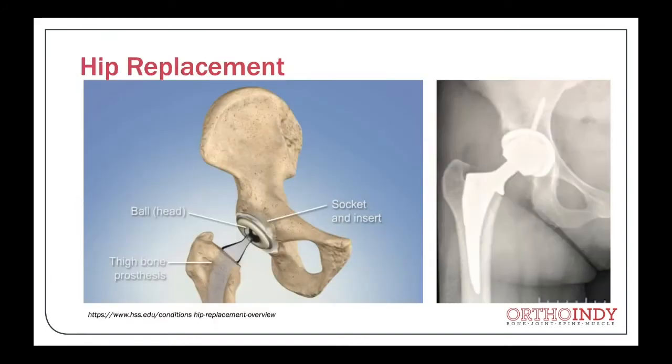This is a picture of a hip replacement and then an x-ray. On the left side of your screen, you can see a representation of a hip with the metal stem going down into the femur, the socket up into the pelvis, and then the insert that goes into the socket with the ball at the top to provide a new hip. And there's an x-ray on your right of a hip replacement.